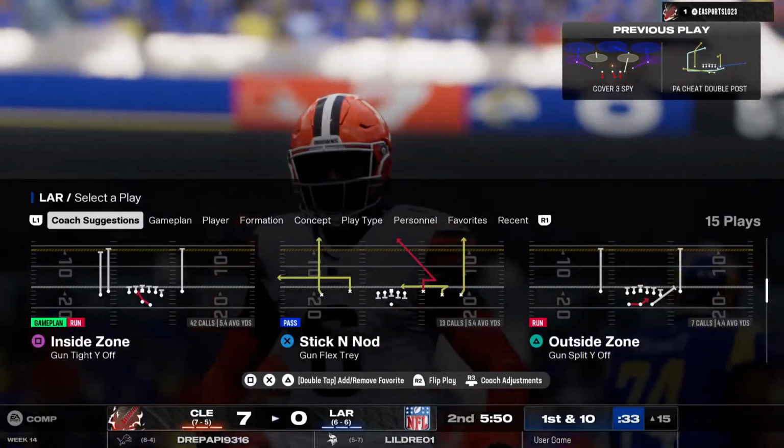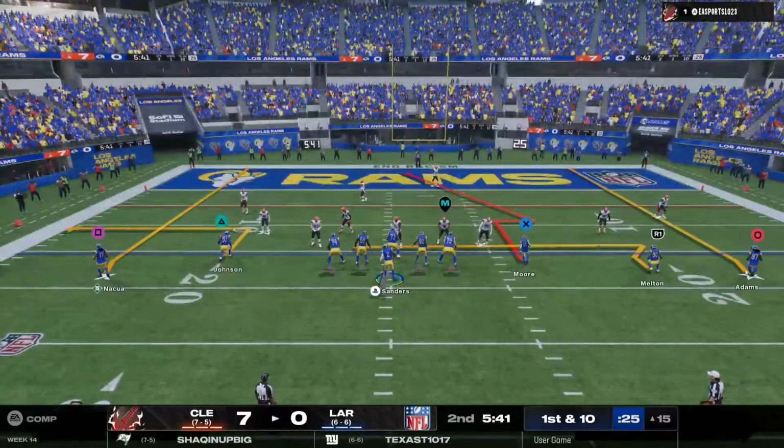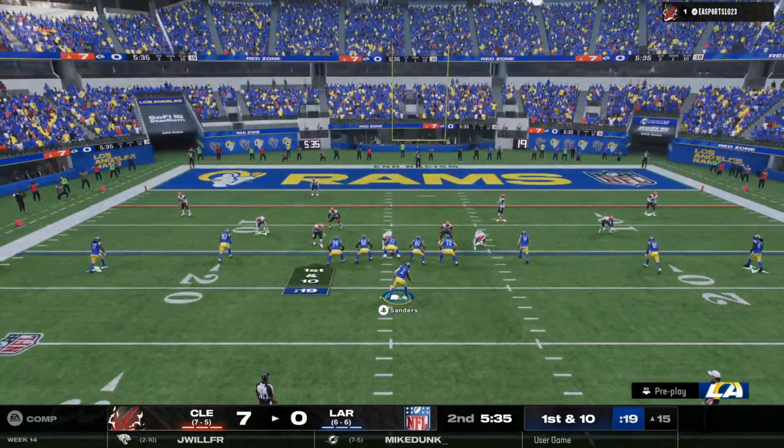I don't know what it is, Kate, but I love 3rd down runs. I really do. I know the receivers don't always like it because money down, they want the ball. But a 3rd down run for a 1st down can be so demoralizing to that defense.